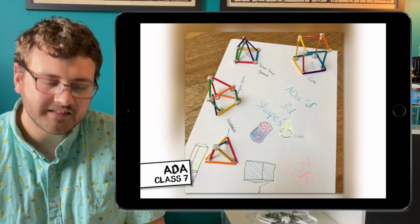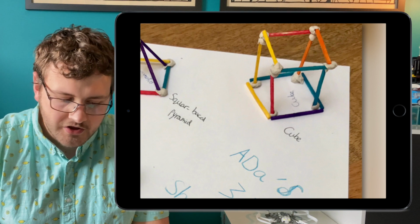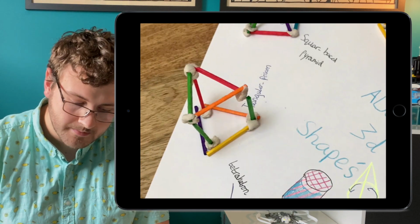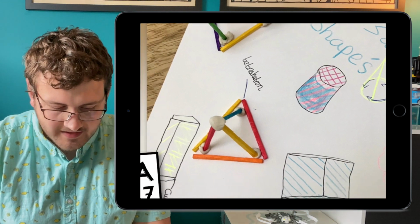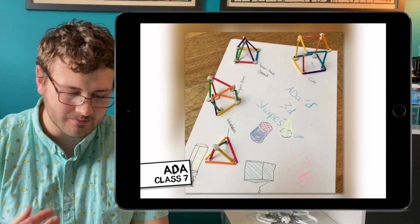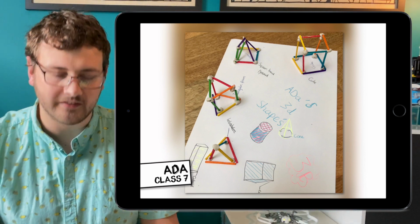Ada has been making some 3D shapes, and if I zoom in a bit, you can see we've got a cube, we've got a square-based pyramid, a triangular prism, and a tetrahedron at the end there as well. Really nice with all the drawings and the colourful models there as well, Ada. That is a great page full of really interesting information all about shapes.